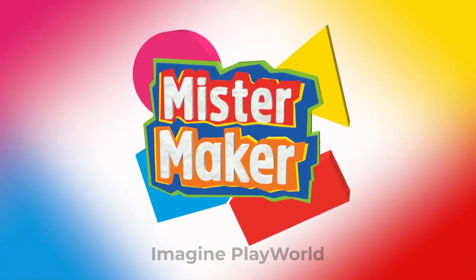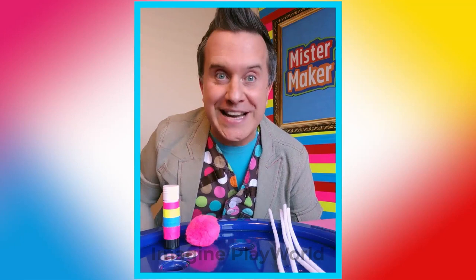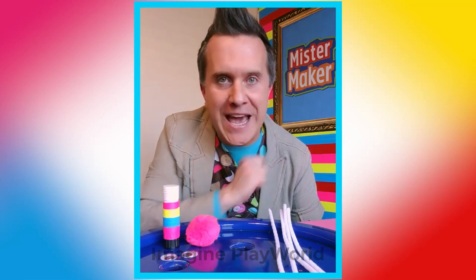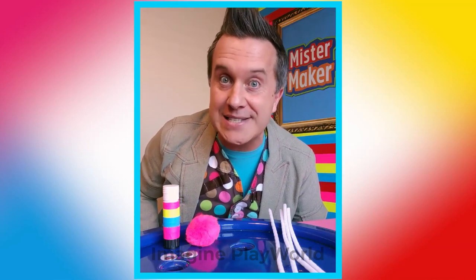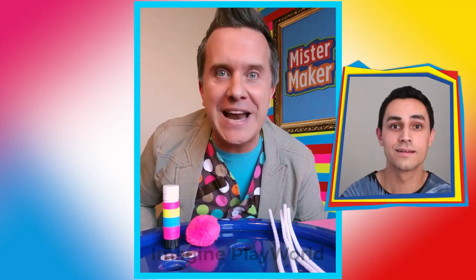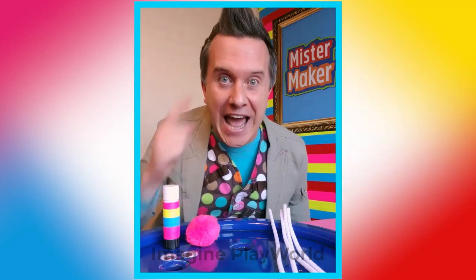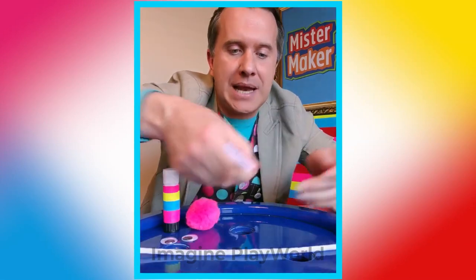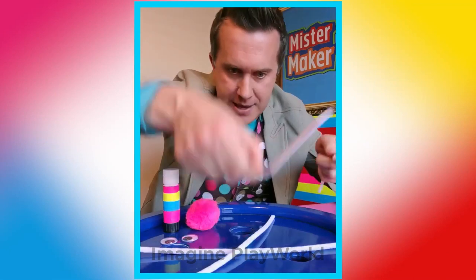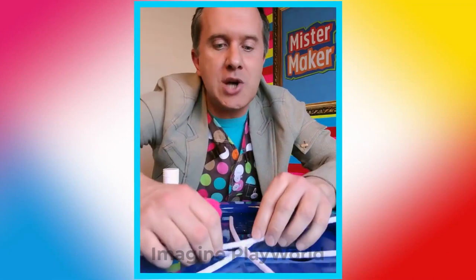Go for it. Okay, Mini Makers, this is what you need to make a pom-pom bug. Some pipe cleaners. I've got four here, but you can use as many as you like in whatever colours you like. You'll also need a glue stick, a pom-pom, and some googly eyes. Ready? Great! Let's make it! The first thing I'm going to do is lay down the pipe cleaners into a sort of star shape in a crisscross fashion on top of each other.